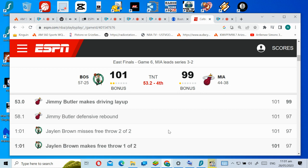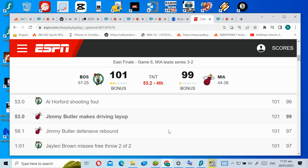100-97 with 1:05 to go. White top of the key. Fires to Tatum right side. He'll shoot it from there. No good. Offensive rebound Brown. He missed the putback, but a foul is called on Miami. On the putback try by Brown, who missed the layup, but he'll shoot 2 with 1:01 on the clock, and the Celtics still leading by 3.